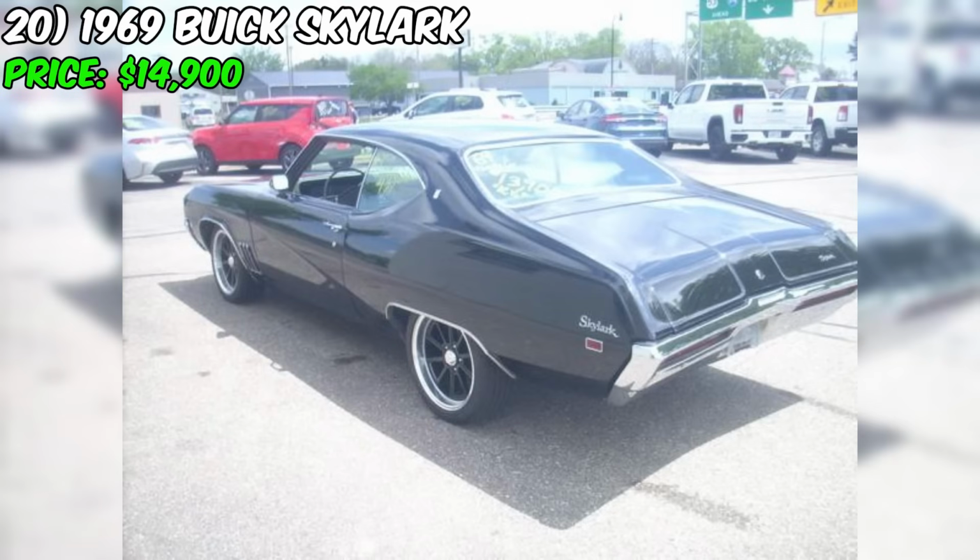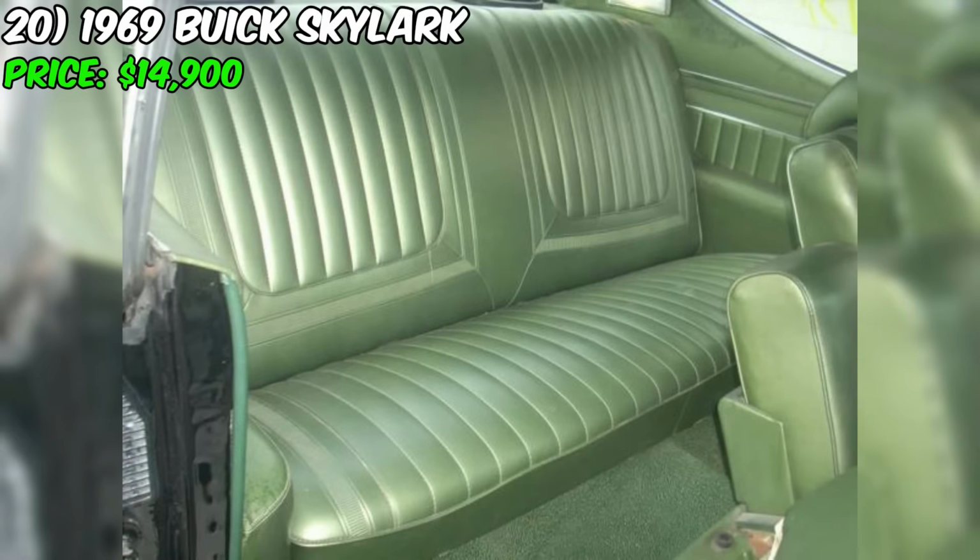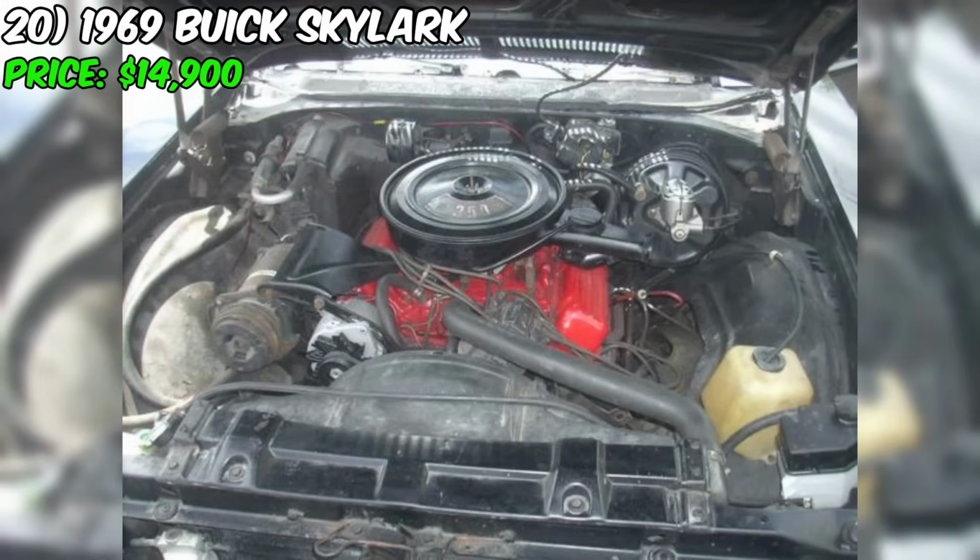The seller describes it as a super sharp coupe that they recently brought back from Florida. It's a nice running and driving car with a clean title, which is always a good sign. The black paint job is sure to turn heads wherever you go, and the 18-inch American Racing wheels give it a modern and aggressive look.